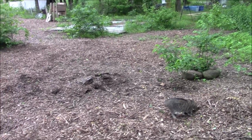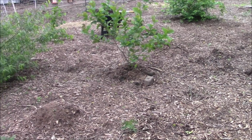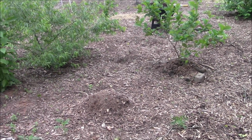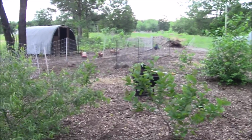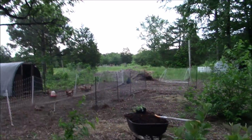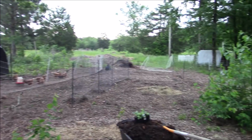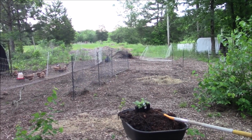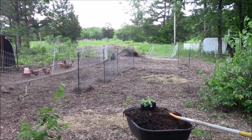But yeah, this little area here, I'm doing a lot of ground cover type stuff along with the corn and the beans. And then you can see in this direction, I've got the fence trellis, and I got the other fence trellis in there. And I'll get to that part of the garden later.